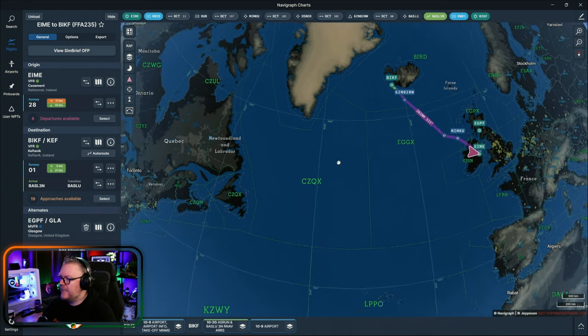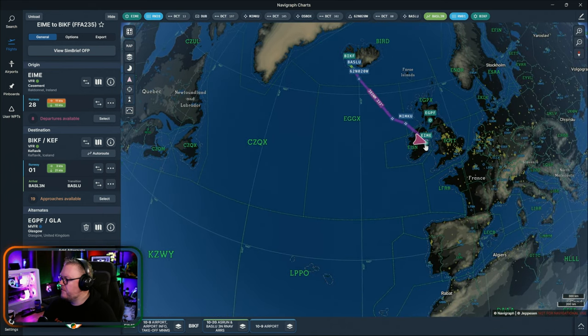But anyway, when the lads flew this route originally, they took off from Baldonnel, headed out over Galway, and then they just started cruising along, right? And they were expecting to get there in about 18 hours. That's what they were hoping for. But of course, the weather changed. It got all messy.